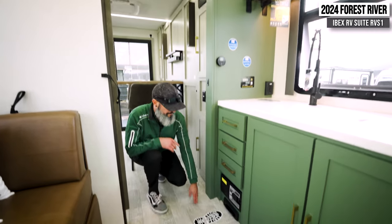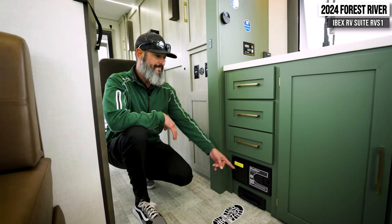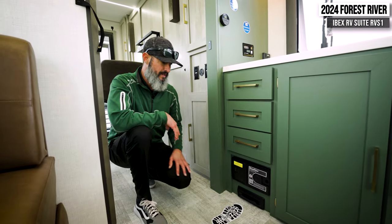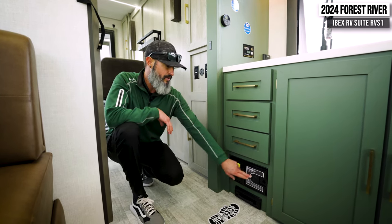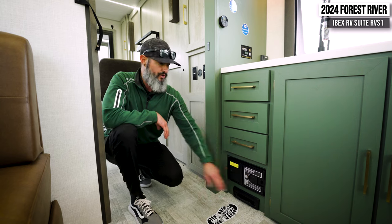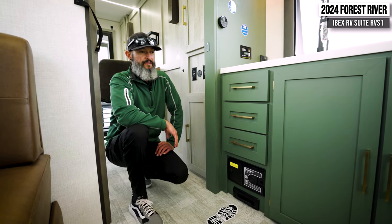And below this, as I was kind of reviewing this when it first came in, I saw a vacuum hose. That's where it goes. Pretty cool. You have a foot activated place that you can sweep right in there. Or again, as mentioned, the hose you can hook up there and easily clean this whole place really fast.